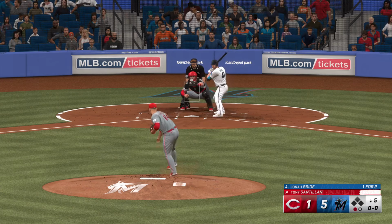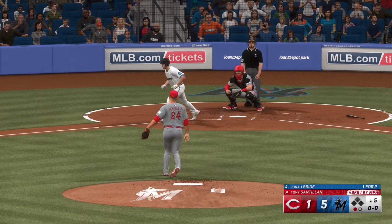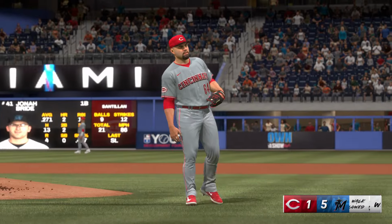Right-handed reliever, and that's too high, ball four. That's a great at bat. He saw a lot of pitches and earned a walk.